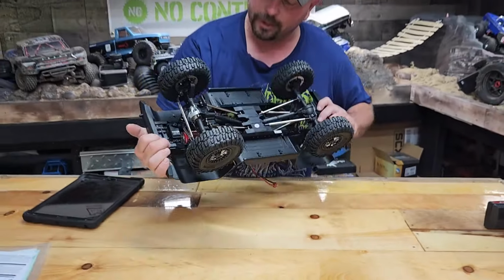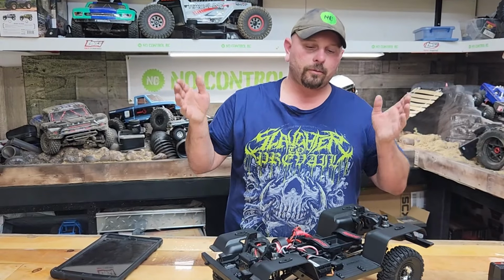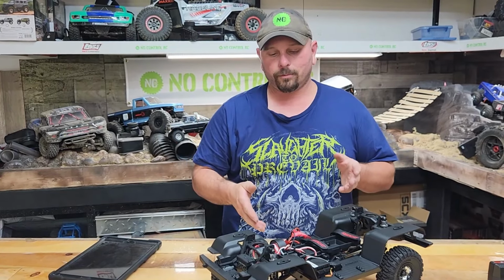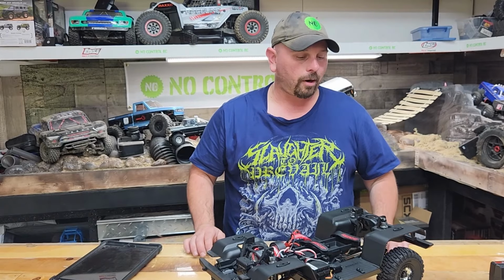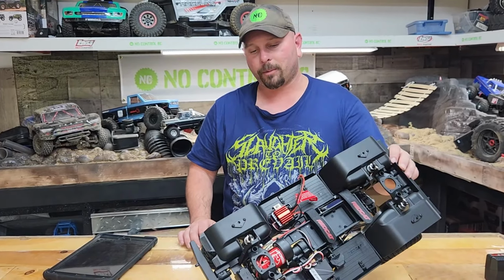32 pitch gears, I believe. All sorts of good stuff. It's built simple with the goal to perform as best as possible. Overall, most bang for your buck is what the premise behind this is.